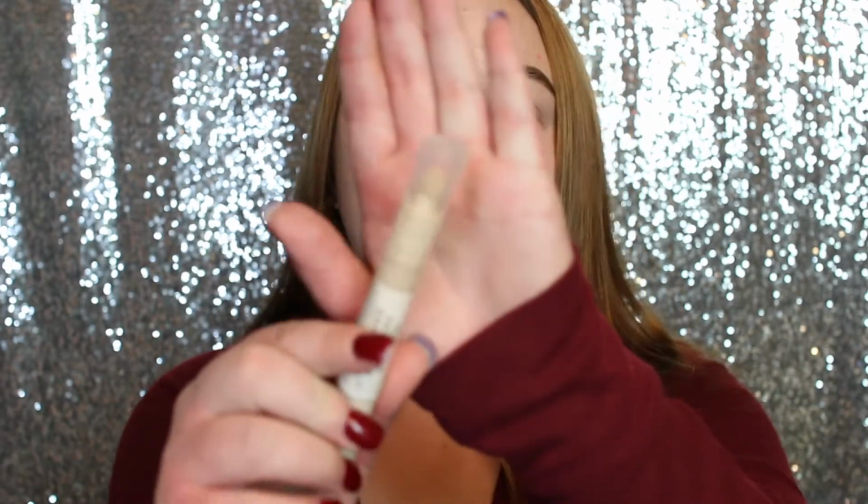Now we're going to move on to eyes. To prime, I'm going to use the Revolution Fast Base Concealer in the shade C2. I really love this. I've been loving this for a good minute, and I think this is either $3 or $4 on Ulta's website. I will leave it linked below, but I absolutely love this stuff. It's really good for priming my lids, and I use it under my eyes as well.